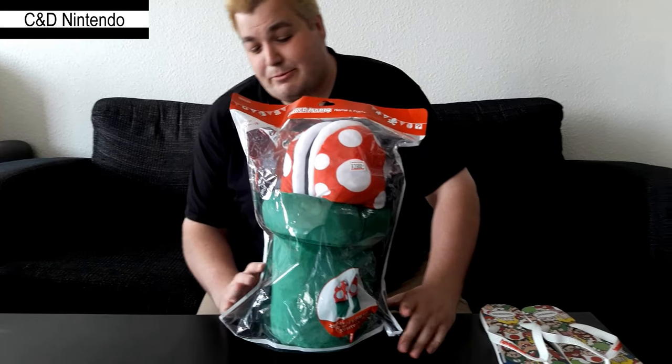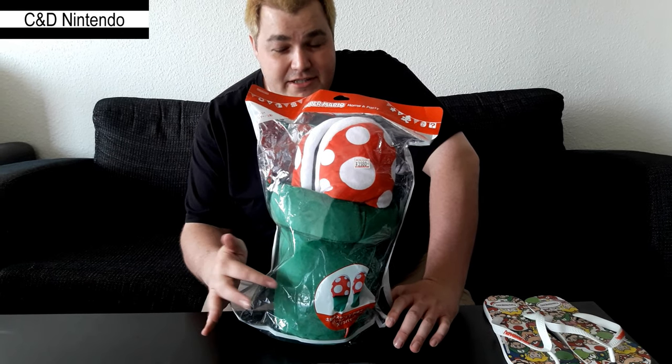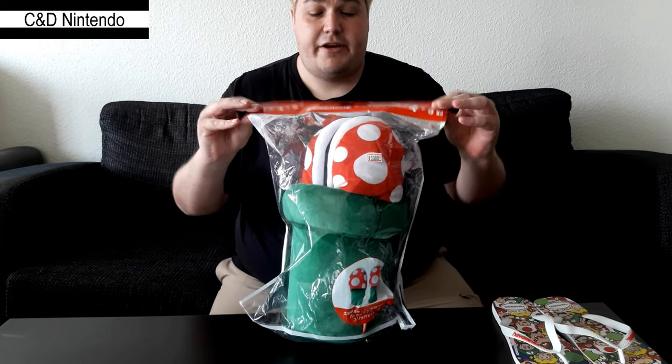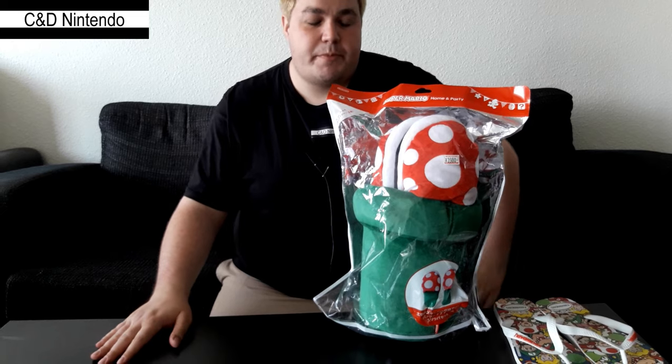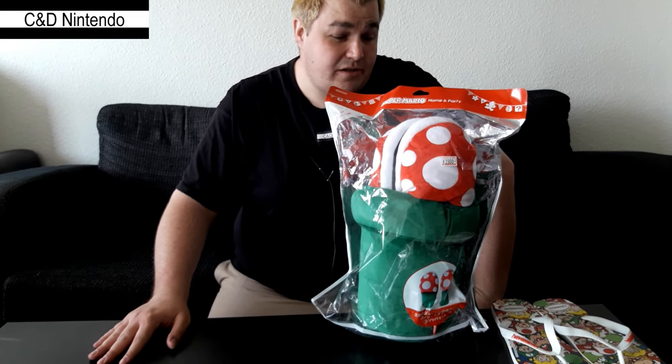Now the other one, more expensive, or more interesting one that I found, is these indoor slippers. As you can see, they're shaped like a piranha plant. And they come in this casing that is basically a pipe. Now this whole line here is basically a new line that is being released in Japan called Super Mario Home and Party Collection. There's gonna be a bunch of this stuff.